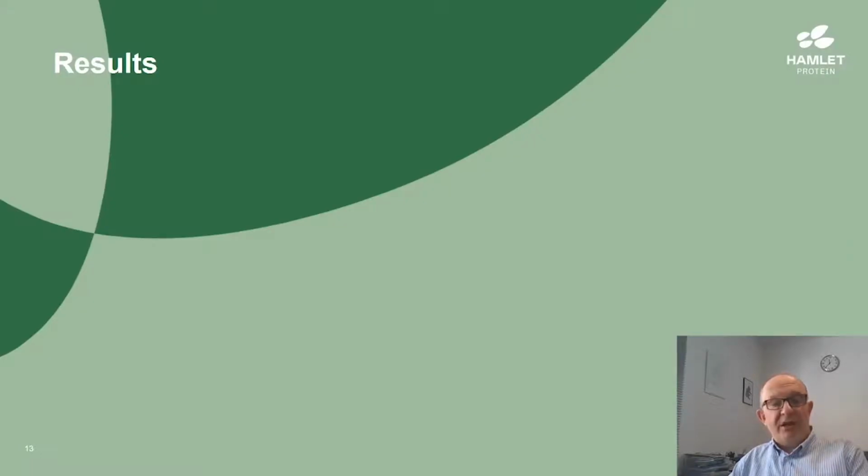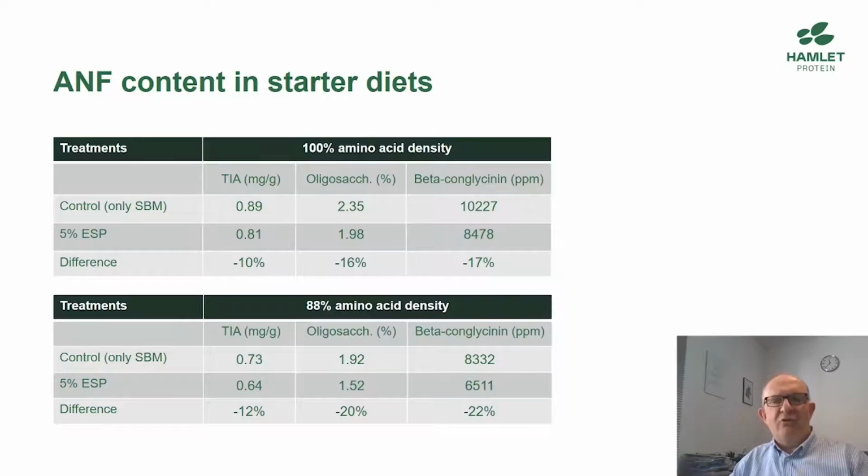Let's have a look at the results, and we start with the anti-nutritional factor content in the starter diets. As you can see here on the top, we have the 100% amino acid density diets, and we see that by replacing part of soybean meal by 5% IV Start, we reduce trypsin inhibitors, soy oligosaccharides, and beta-conglycinin by 10, 16, and 17% respectively. The same for the treatments with 88% amino acid density.